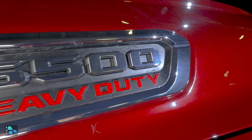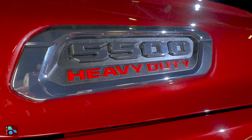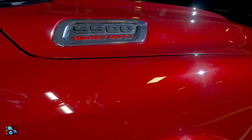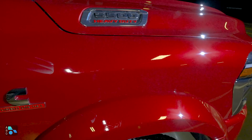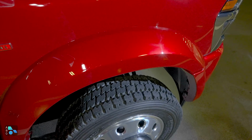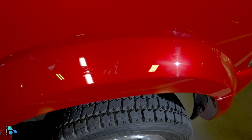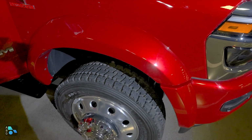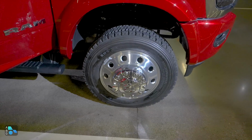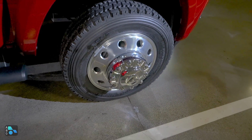If you're interested in a real heavy-duty truck, a 4500 or a 5500, you'll be pleased to know that most of these changes apply to this model as well. Different power output figures, of course, happen from that Cummins turbo diesel engine because of the different rating scale for medium-duty trucks, but they're instantly identifiable by those massive fender flares up front because we get wider axles, of course, different tires there, of course, and 10-bolt hubs and wheels.